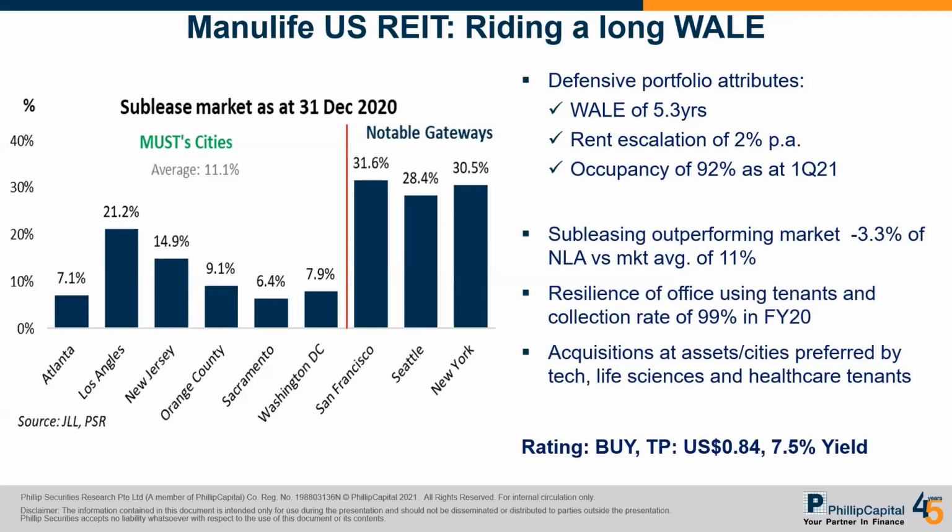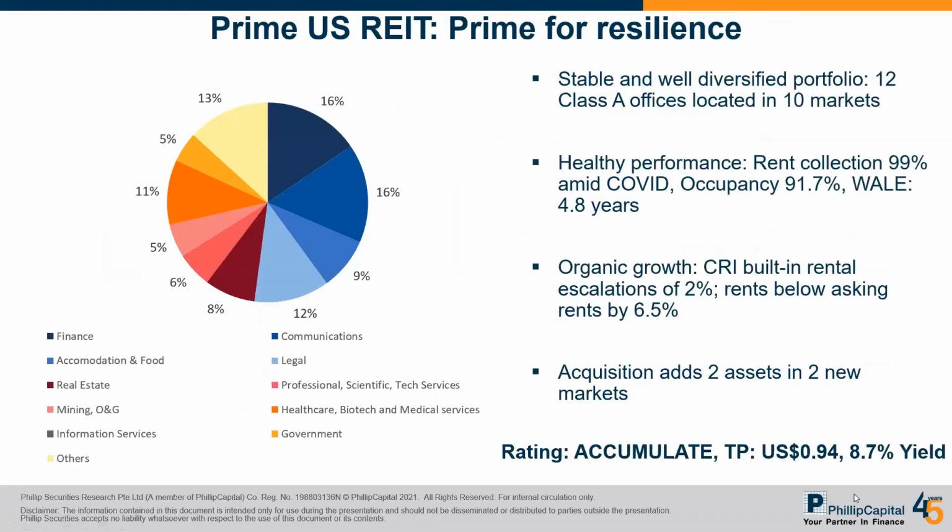This also explains why Manulife is pivoting their strategy and trying to acquire some assets located in cities preferred by the tech, life sciences, and healthcare tenants. So I'll now pass the time to Jie Hui. Manulife still offers a good yield of about 7.5%. So I'll pass on to Jie Hui to elaborate more about Prime.